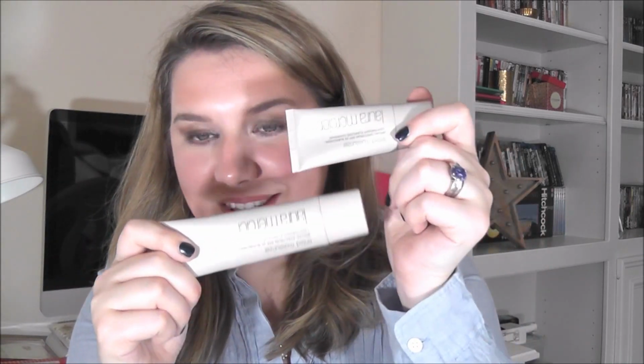Tinted moisturizers, of which I have two here. A big one, and a baby, the small one. I always have this in my kit, the Tinted Moisturizer by Laura Mercier. Love it. I can't tell you how many of these I've been through. I'm the shade Nude, they're both in Nude.